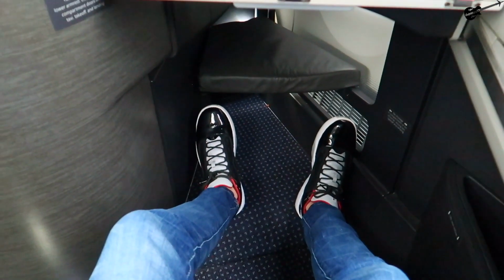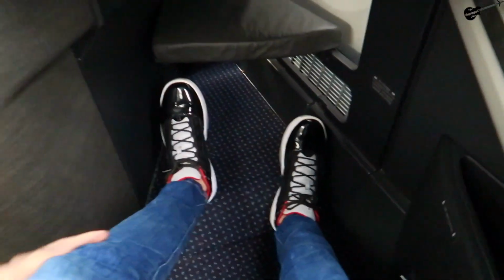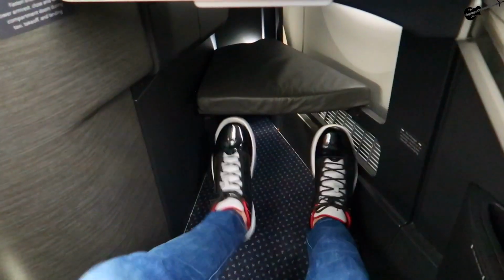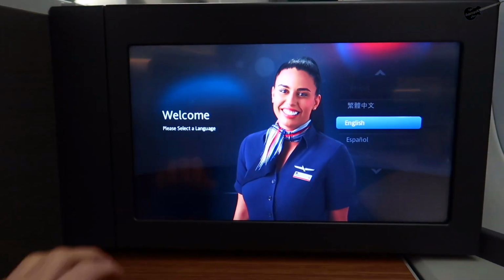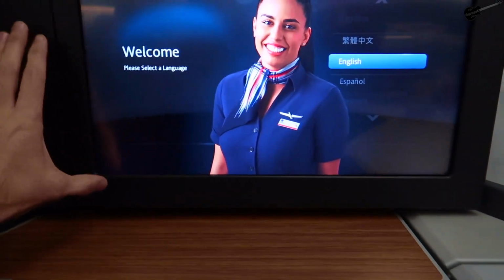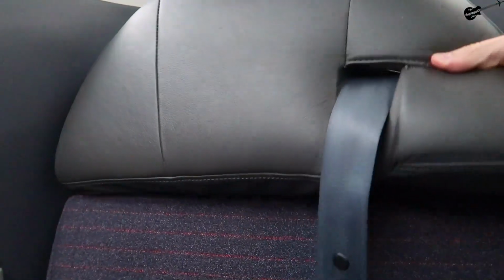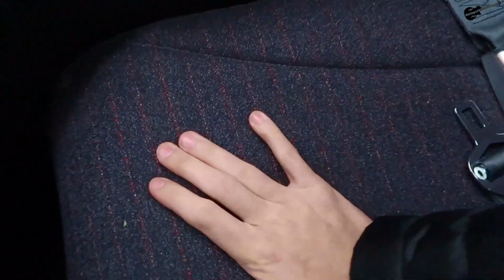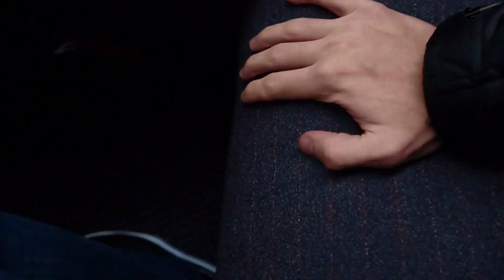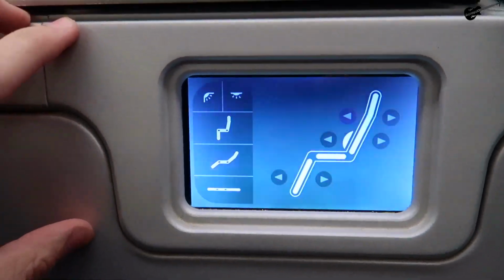Legroom, first and foremost, is truly incredible for 6-foot me, with my feet not even reaching the footrest in front. Up top is about a 18-inch wide personal TV touchscreen, which is noticeably large. The seat itself has a very well padded headrest up top that is adjustable on both sides. The rest is also quite comfortable with plenty of thick cushion and is also adjustable from the touchscreen on the side. We'll play around with this a little later on.